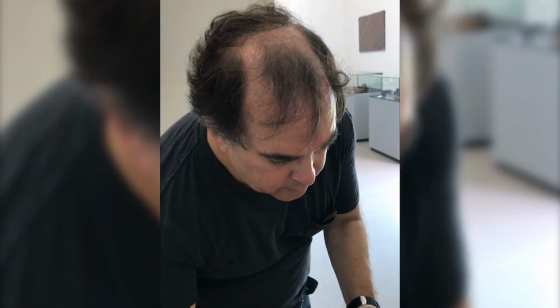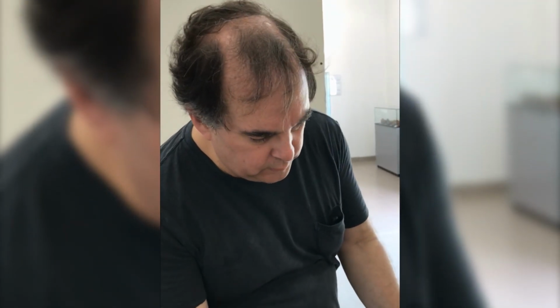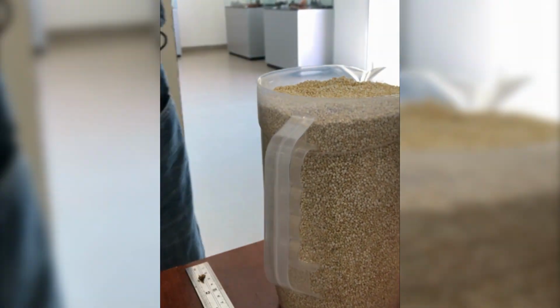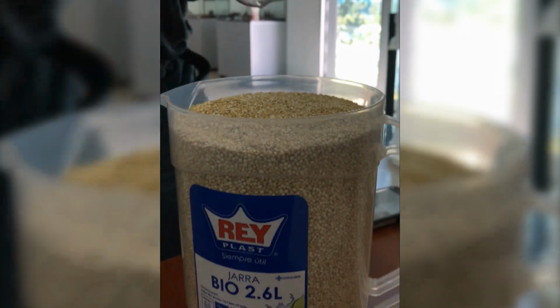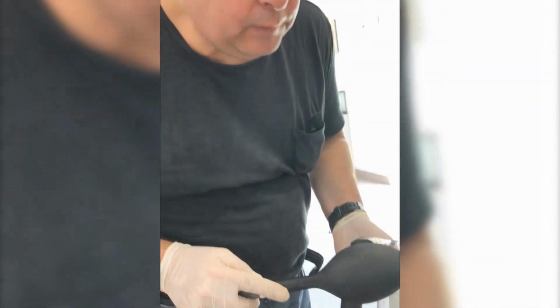Okay, here we have about 2.5 liters of quinoa, 2,500 cubic centimeters of quinoa in this jar. It's an approximate jar. We will pour the quinoa inside the cranium and then use this measured container, which is more exact. Here we have 1,000 cubic centimeters, or 1,000 milliliters if it were water.